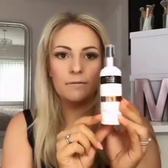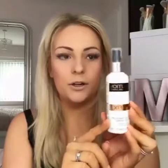Okay, so once that's all done, the next part is just the setting spray. So again, I use one from Revolution. It's called Pro Fix, and it seems to really work. It's really good. You only need a few little sprays, so it actually lasts a really long time, which is nice. So yeah, just give it a really good shake, and then just literally just spray all over your face. Just like so. And then I just wait for that one to dry.